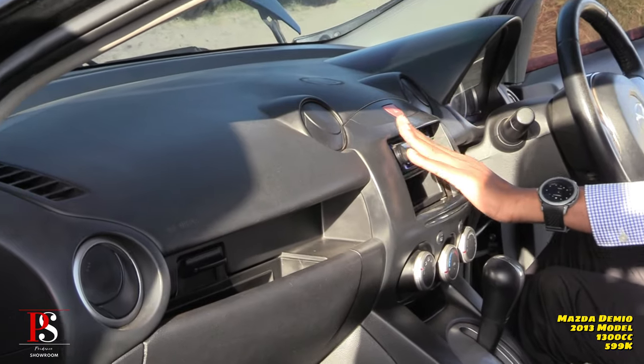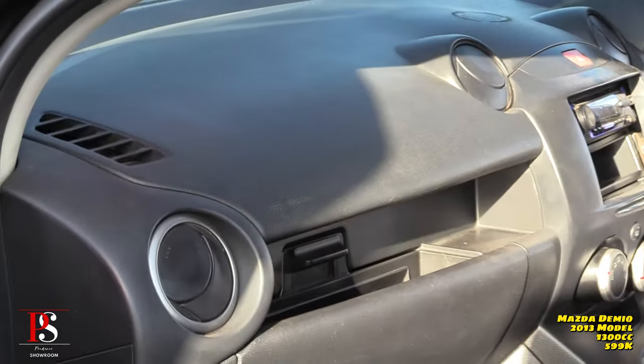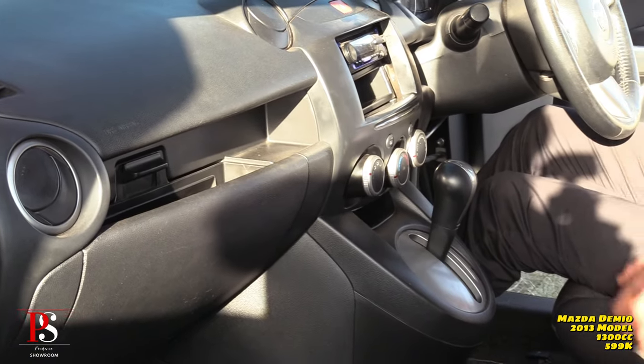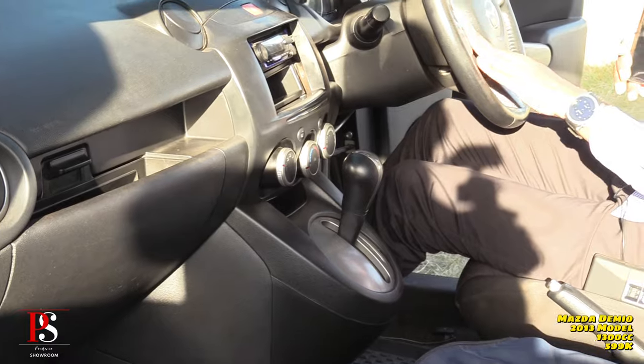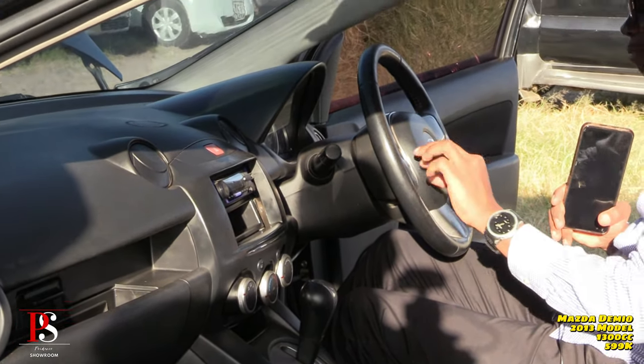We have the FM player. The glove storage compartments are just there. There's more space for carrying beverages. We have the handbrake and no foot brake. We have some controls, the volume controls for the radio. You can actually just move it up.